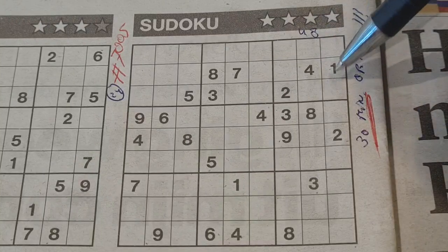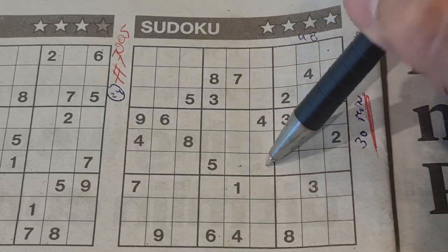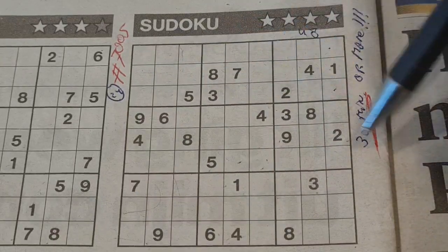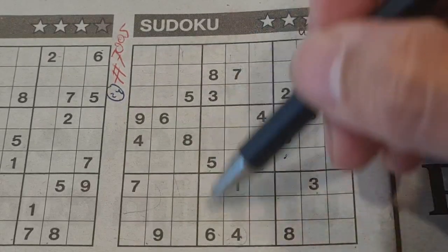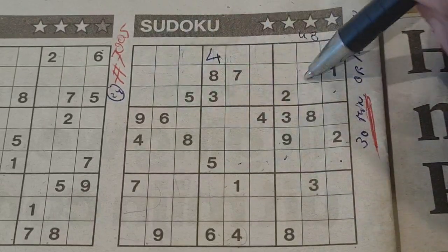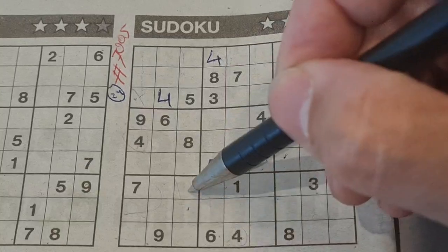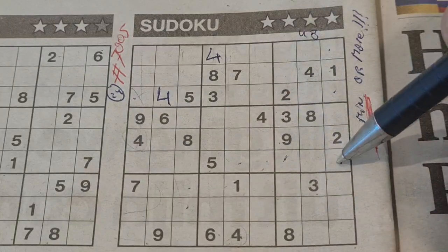Can I start with eight? That's the question. Let me see. No, I cannot start with eight. Well, how about four? Yeah, four in this column, four in the middle column, so the column next, the only place left for the four should be there. Four in the first row, four in the second row, so the third row, the only two places left for the four should be here or there. We see a four in the first column, no four there. Four should be there, four, four, okay.